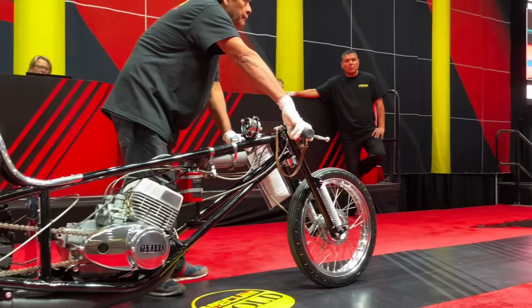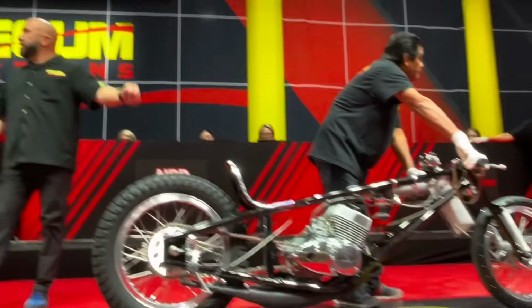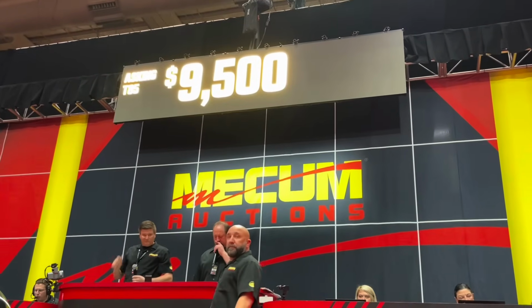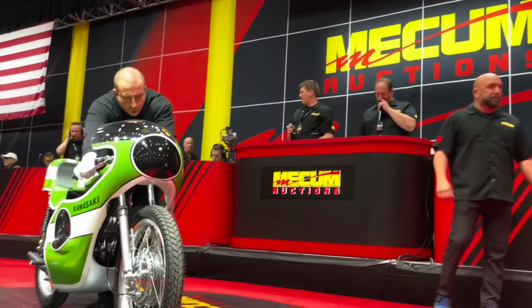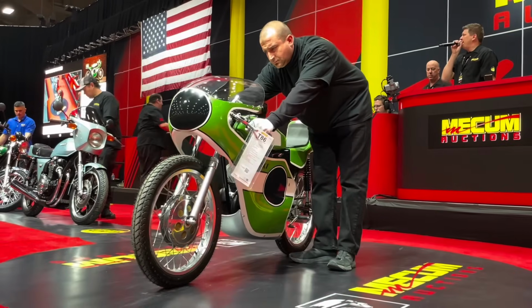Last call at $9,500. Wow. Offering out T86. Reserve not met. The bid goes on. $9,500. $9,500. Private collection featuring the very rare radial cylinder head. Sold on the bill of sale.